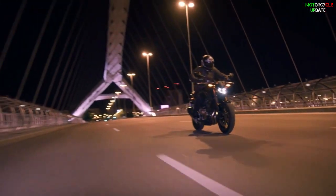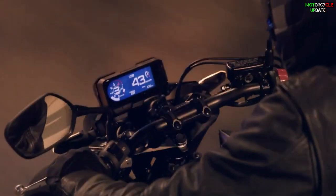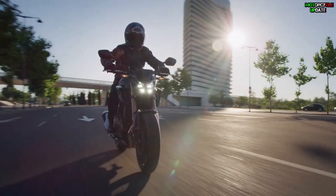Meanwhile, for the features, this naked bike gets the same all LED lighting, TFT screen panel instrument cluster with negative display, as well as Honda Intelligent Security System.